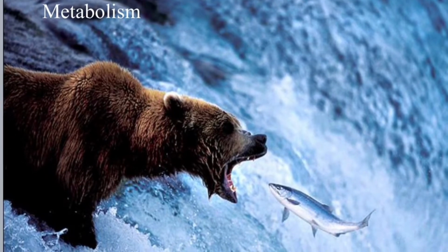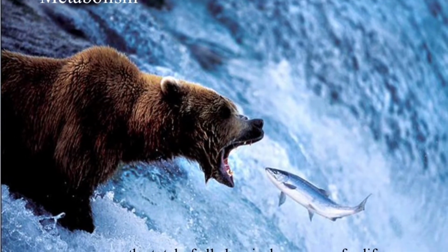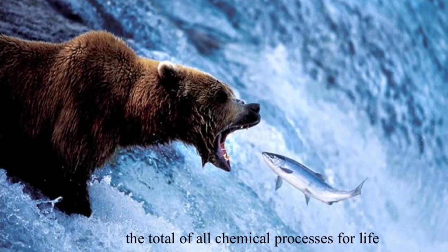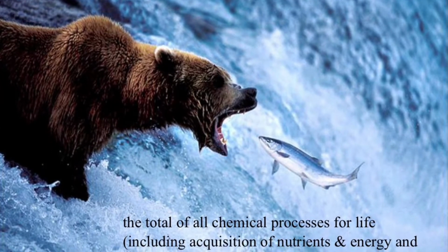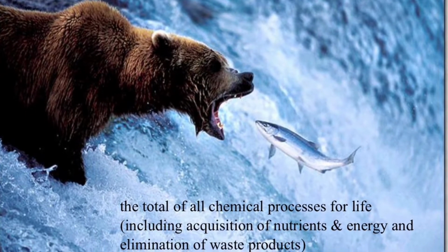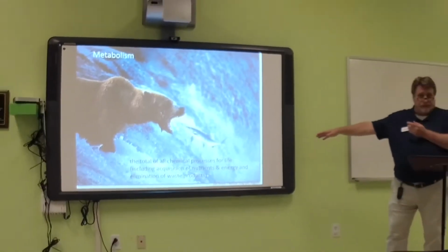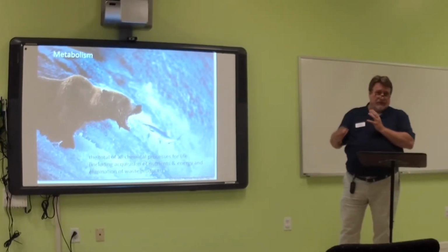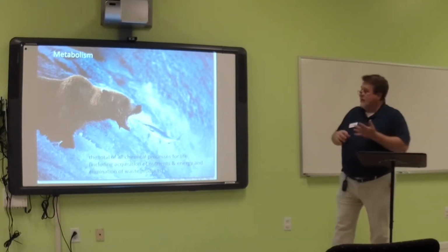Metabolism, that's a word that's somewhat familiar, but generally speaking, that sums up all the chemical processes required for life. Here I'm depicting one organism eating another, a bear going after the fish. But it's not just about acquiring nutrients, it's also about processing those nutrients, getting energy from them, and then eliminating the waste products, which is also crucial because nothing is 100% efficient in living systems. Anything that requires energy is not going to be a 100% efficient process. There's going to be energy that gets left over, dissipated as heat, and there's going to be waste products.